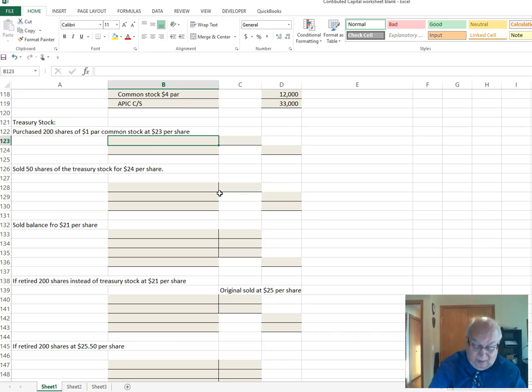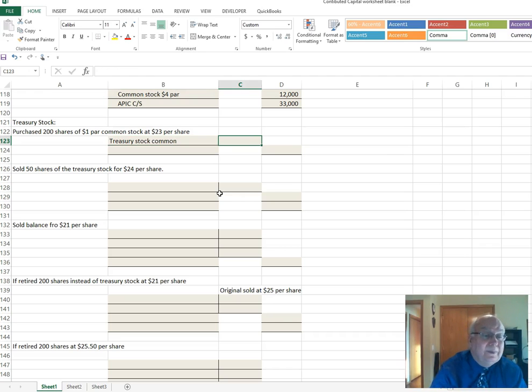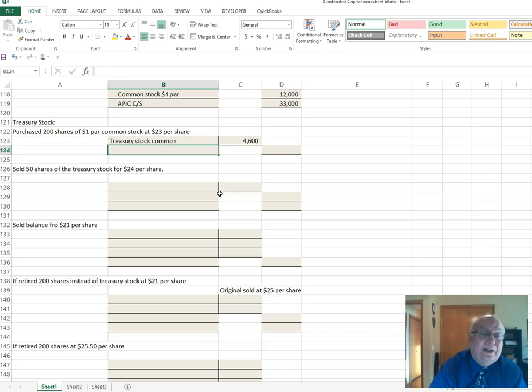So in this case, we would debit treasury stock. And some will put in here common, because it can be different. Okay, and it was 200 shares times $23, or $4,600. And of course, to purchase it, we had to spend cash, and that's going to be equal to the $4,600, just like before.